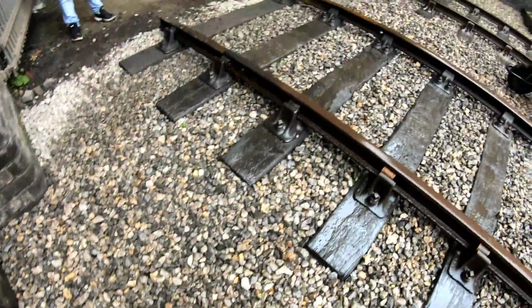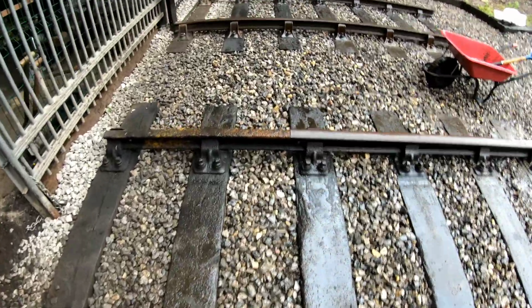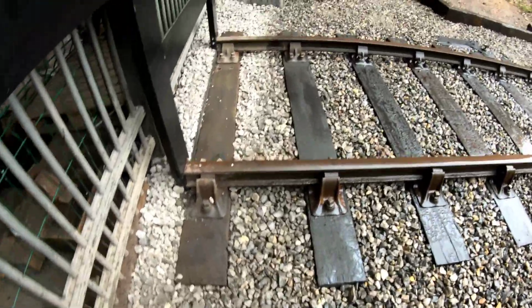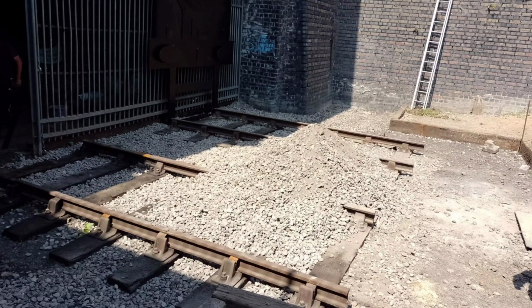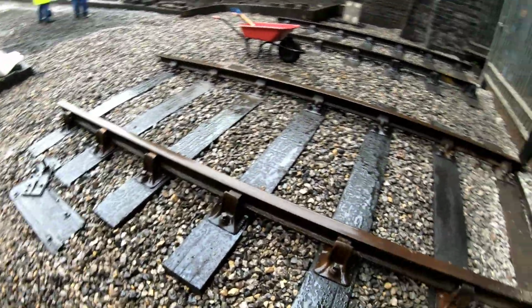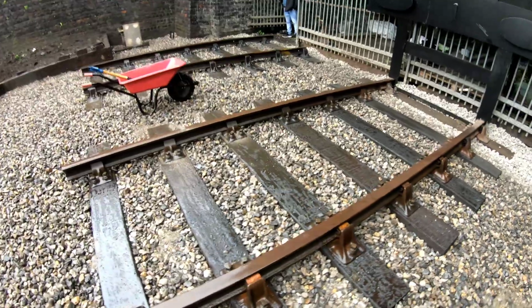Should probably show you around, shouldn't I? So since we came, what was it now, 2-3 weeks ago, I was hobbling around here on one crutch. This ballast wasn't here. This ballast arrived last week, I think it was. Adam sent me the photos. Over here. Looks a lot better now, doesn't it, that track? A bit of ballast around it.